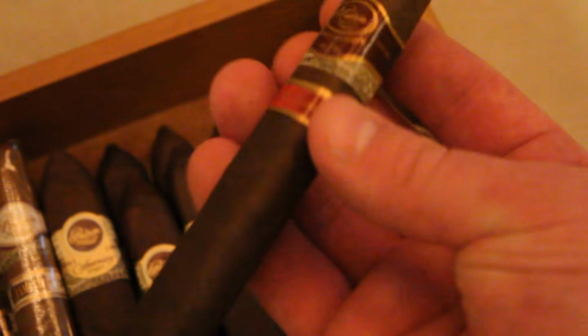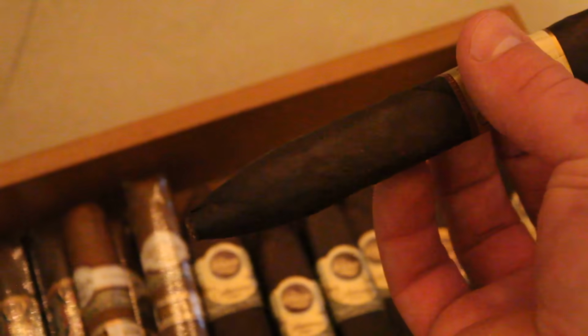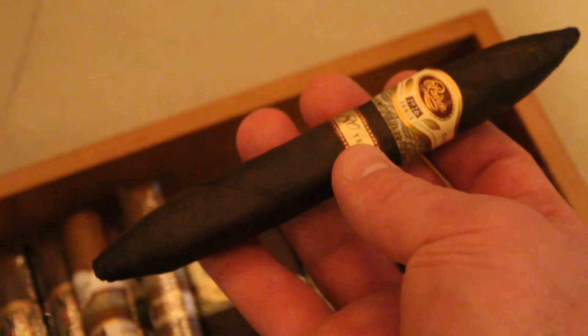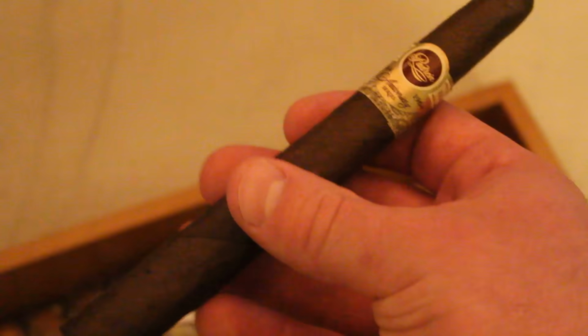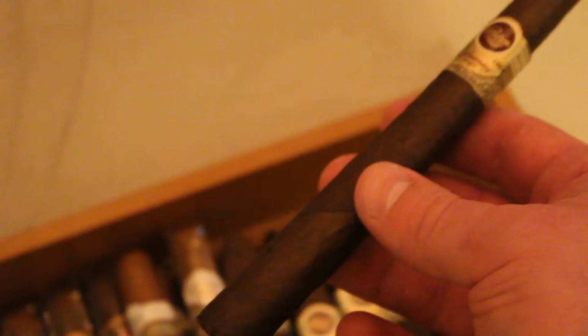I've got a couple of really expensive ones here. The 85 Year in Maduro, 1964. We've got one of the 80 Years in 1926 series. This was one of the most expensive cigars I ever purchased, but I got it at a pretty good deal, so I was very happy when I found it. And I've got one of the 1964 series in Maduro Pyramids. Bought this a while ago, so it's probably ready to smoke and would be in prime condition.